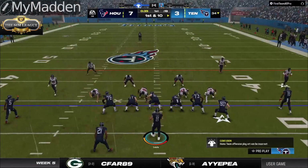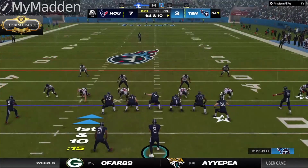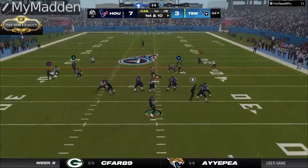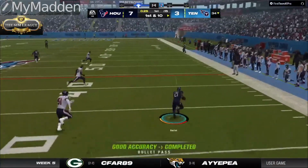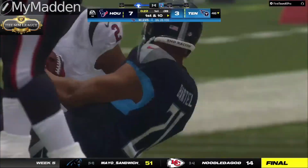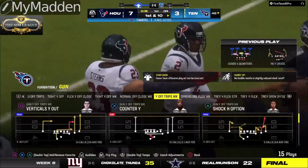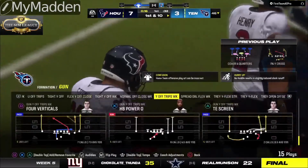From the 34 now, here's 1st and 10. Off the play fake, Levis. He's going to flip that out to the flat. It's complete, and able to get this one across the 45 before he's brought down. Back-to-back nice plays, 12 yards that time and a 1st down.